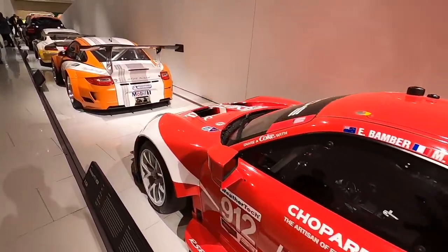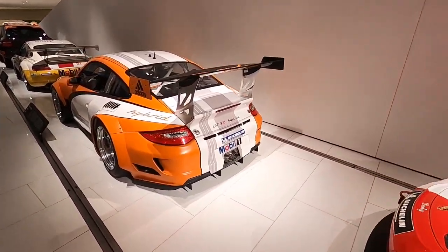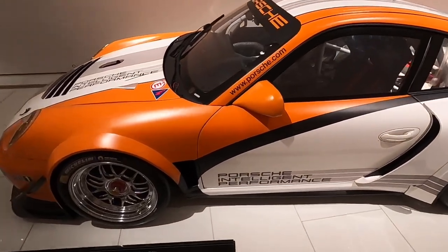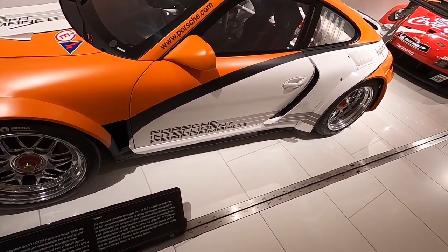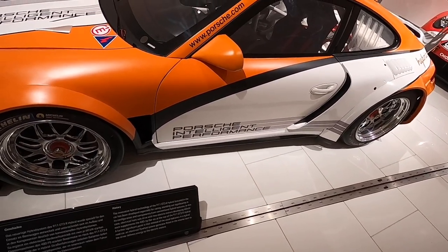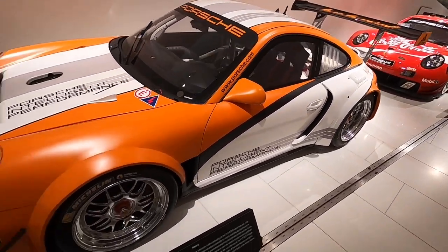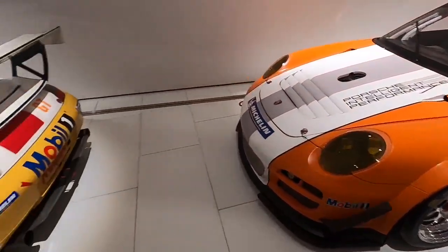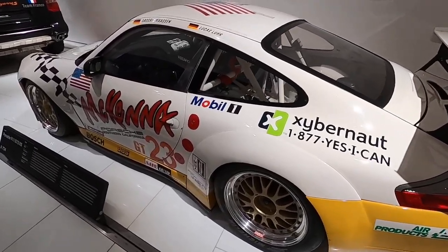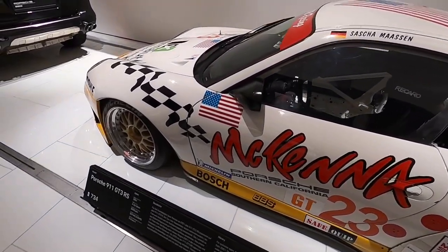Coca-Cola race car. So GT3 R hybrid. I think it was saying here it sends 60 kilowatts supplemented to the 480 horsepower flat six at the rear of the 996 GT3 hybrid. So it's got hybrid power. GT3 R. This is my favorite 996 GT3 race car. Very, very cool.